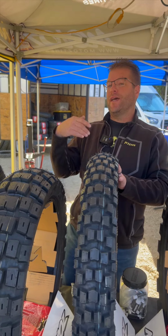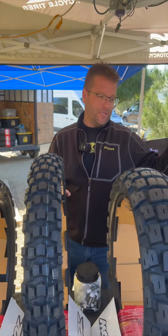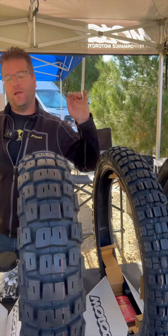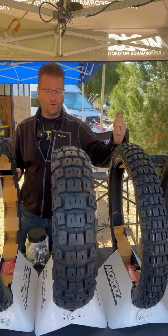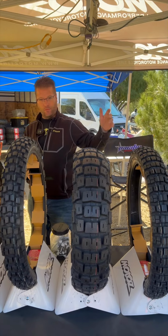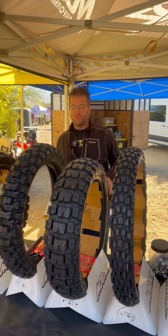Now, if I was going to ride thousands of miles to get to my destination, like if I was going to ride to Moab or something like that, I would definitely put the Dual Venture on. I'd have amazing traction when I got there, but I would have a nice, sound road running tire, quiet, smooth, just a great street tire that does dirt just as well as it does street.